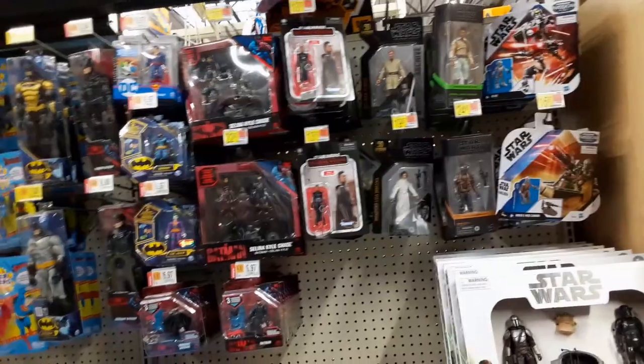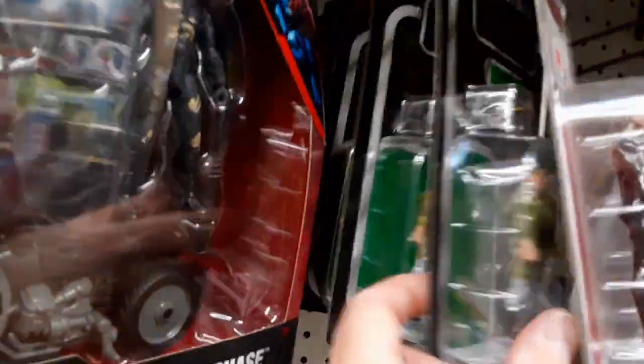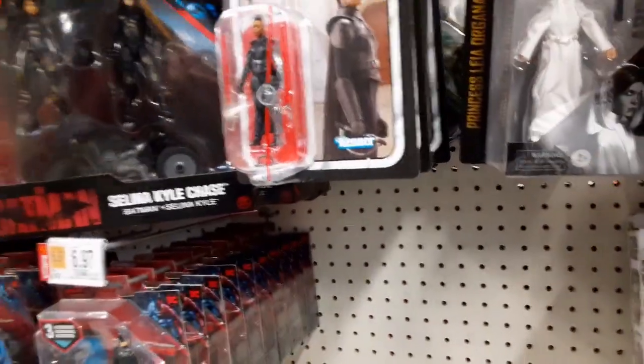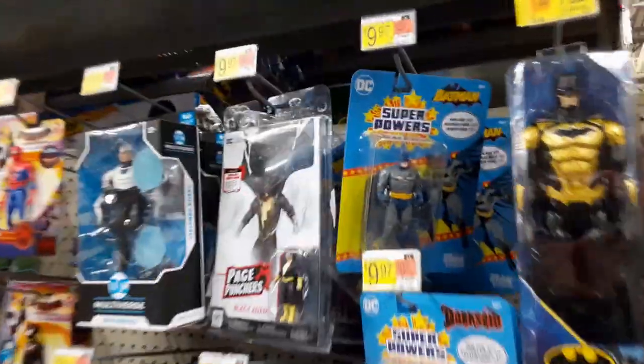And anyway, let's take a look now at this Walmart's action figure section. Kind of the boys' toys area. And here's some Star Wars figures from the new Kenobi show. And a billion Leias. And a billion Landos. Yeah, if that tells you anything about what collectors more likely want to buy than kids even. But kids don't want it, that's for damn sure. I don't know if kids want any of this stuff.